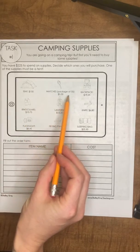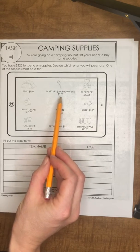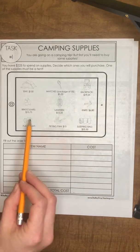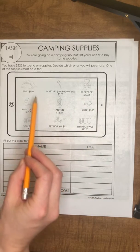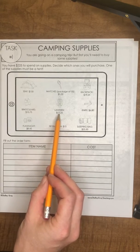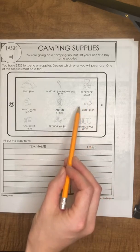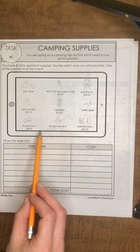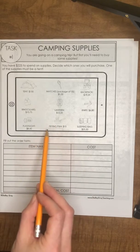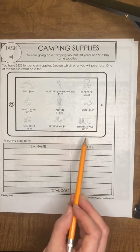Matches, that gives you a package of 50 matches for $5.50. Backpack, for $19.25, binoculars for $10.75, lantern for $12.25, knife for $6.80, flashlight for $8.45, frying pan for $15, and sleeping bag for $25.50.